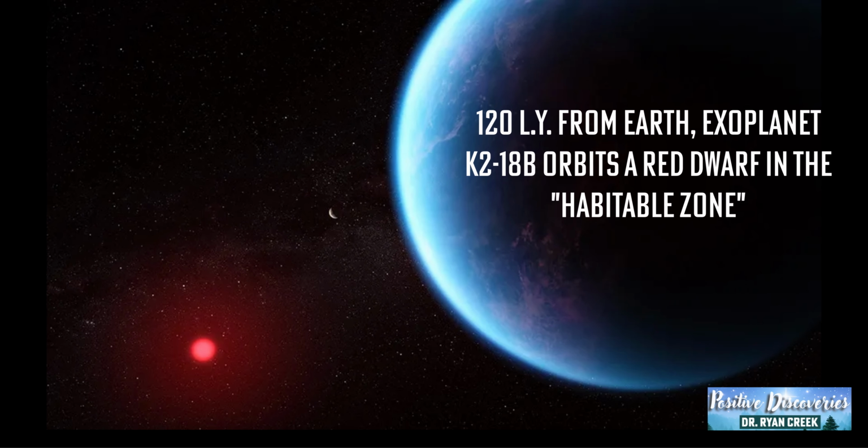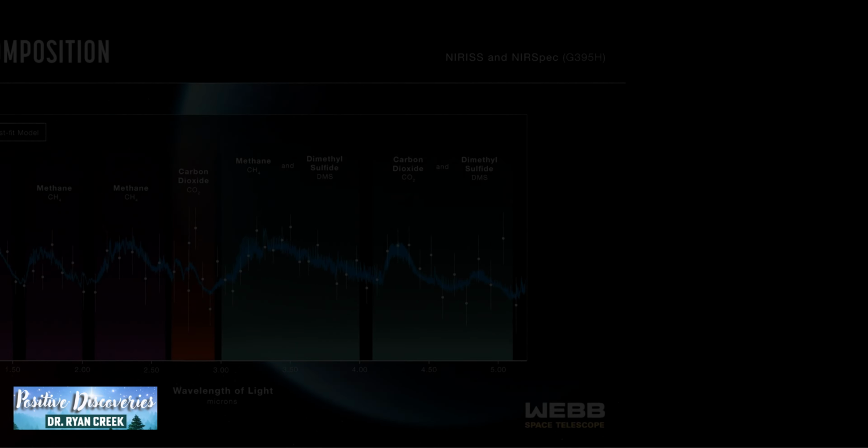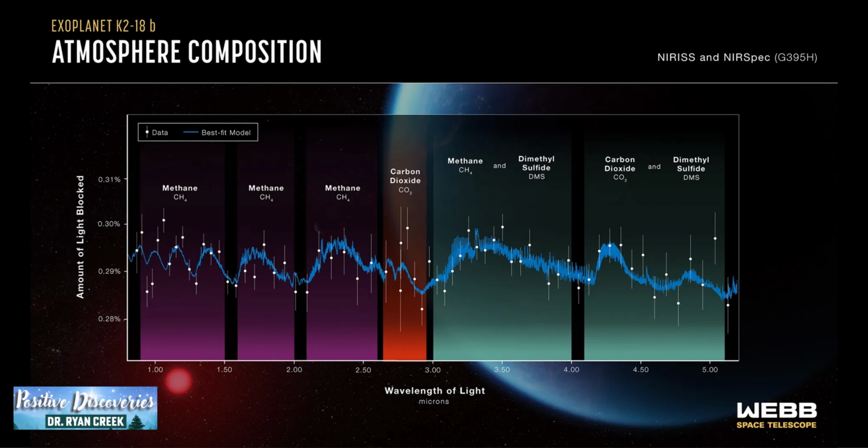They turned it on K2-18b, which is a planet 120 light years from Earth that orbits this red dwarf star. And when they did this, they found some very interesting things. There's methane and carbon dioxide, and also dimethyl sulfide. Why is that important?